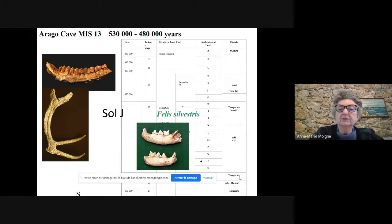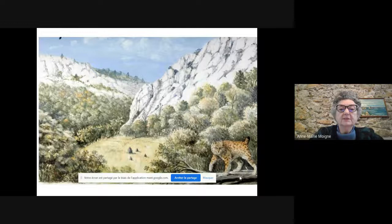But in this layer, we have quite no change for the faunal list except this fallow deer and this cat. We have no difference with the last layer, but we have a large quantity of this rhino, really Emiticus rhino, very nice and large quantity. And what changed? More or less no bison, and very few equids. So we propose this representation.